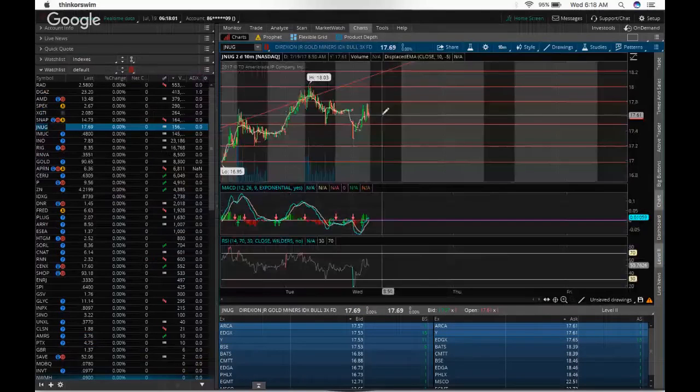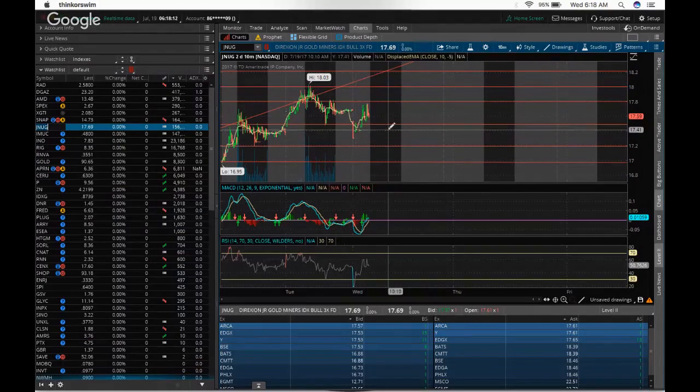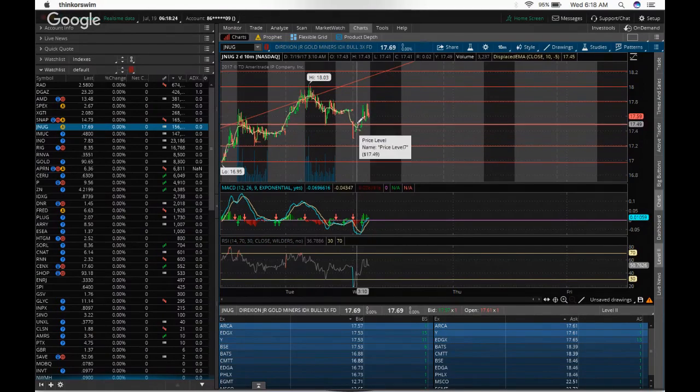Let's talk about JNUG. JNUG hit highs of $18 yesterday, so I think we're alive when it hit 18. It had a pullback and bounced and tried to hold above 17.40 again, but just a very small profit margin from top to bottom. But 3 to 4% still isn't bad, especially if you can catch it very close to the support it's been trying to hold above. Really, we want JNUG to hold above 17.50 for it to show signs of upward momentum.